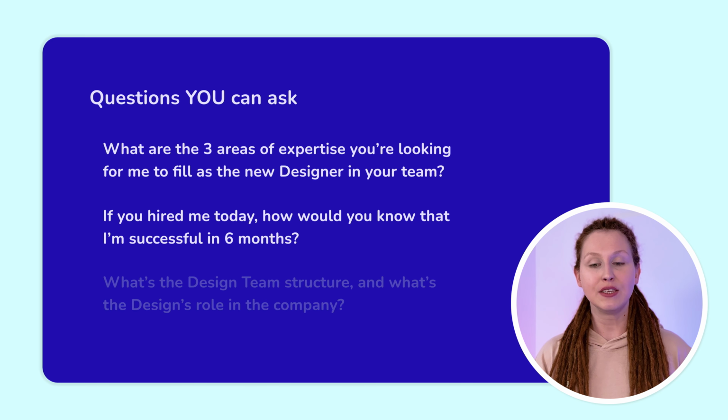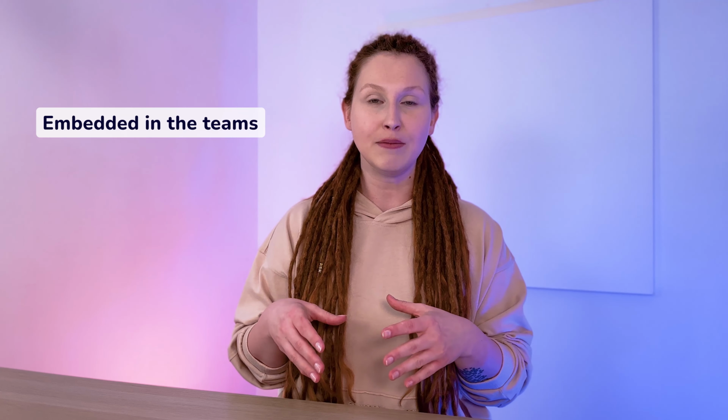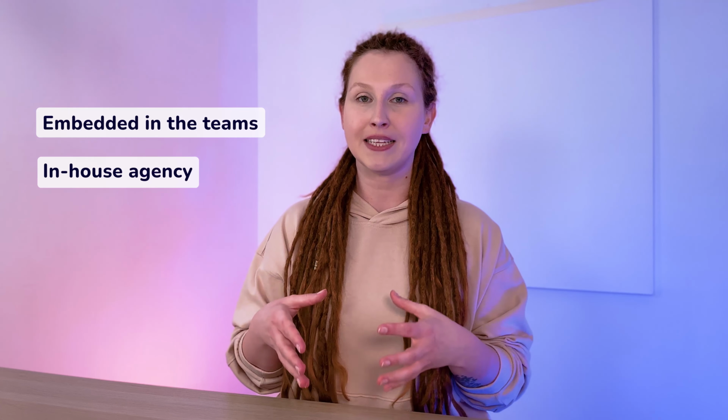And the third question is, what's the design team structure and what's the design's role in the company? Here you want to find out if design is as important in the company as engineering and product. In general, in the most optimal environment, those 3 functions should be making decisions together. You want to join a company where design has so-called seat at the table because you will be able to influence the product direction. In addition to this information, you can also find out if designers are embedded in the product teams or they are working as an in-house agency. In majority of cases, you would like to be embedded in the teams.